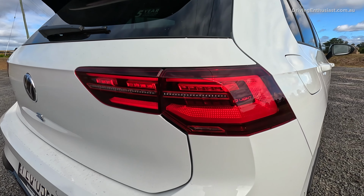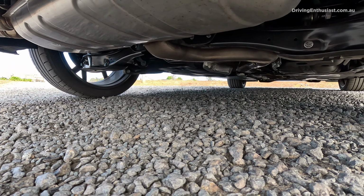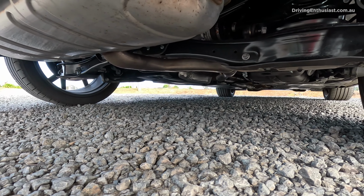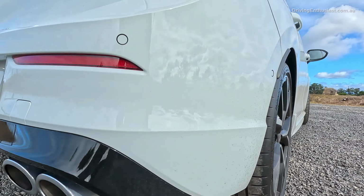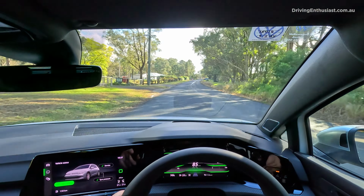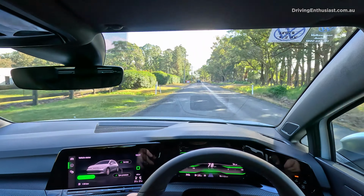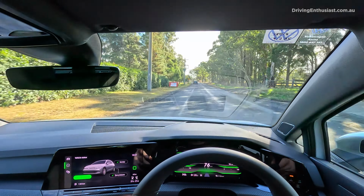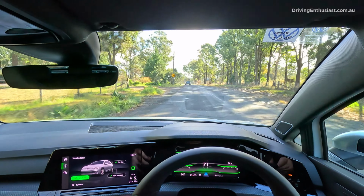Because of that all-wheel drive system and just the way it is, just like a normal Golf. As I said, it doesn't have rigid suspension, doesn't have a complicated, or it is complicated, but drive system that might kick the tail out unexpectedly or something like that. It's just all very sure-footed and controlled, but still ridiculously fast. All right, let's head out to the private road now and do some performance testing and see what it goes like.